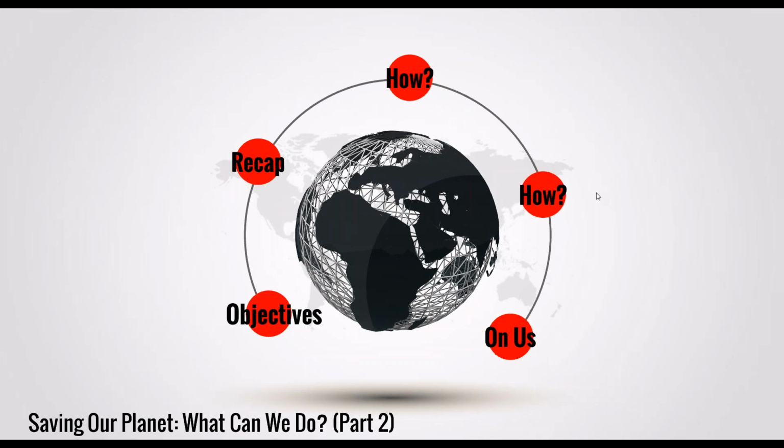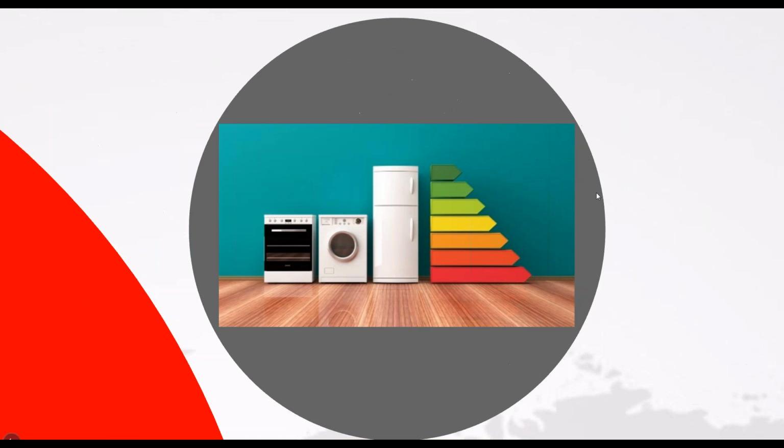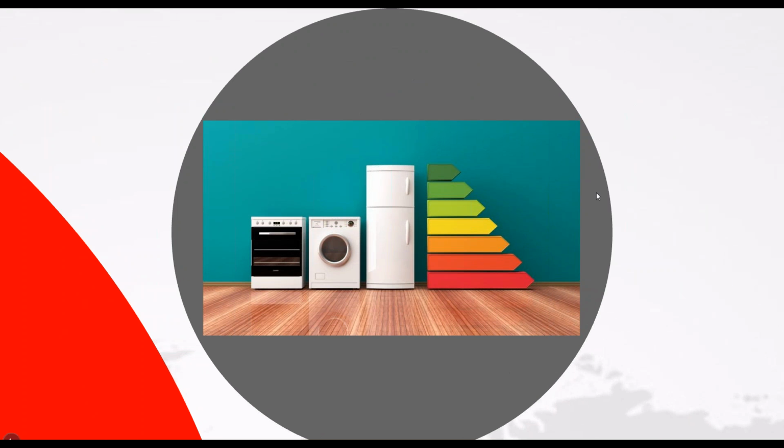So moving on to part 2, the question we have is, how can we reduce greenhouse gases? What are some steps we can take? We can do so by investing in energy efficient appliances. Energy efficient appliances, or energy efficiency, is the lowest cost way to reduce emissions. So when shopping for refrigerators, washing machines, or other appliances, look for the Energy Star.